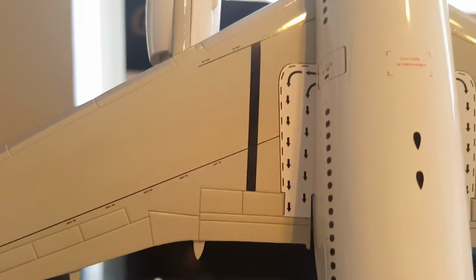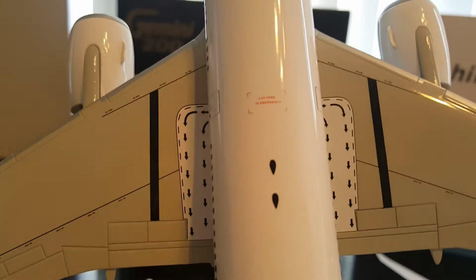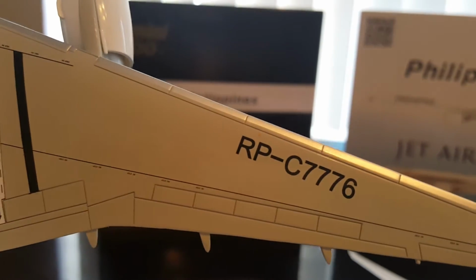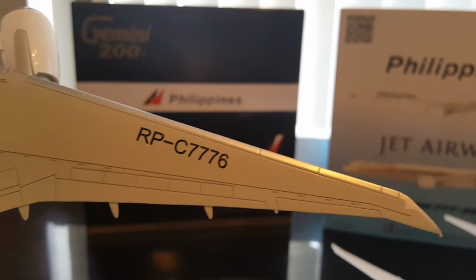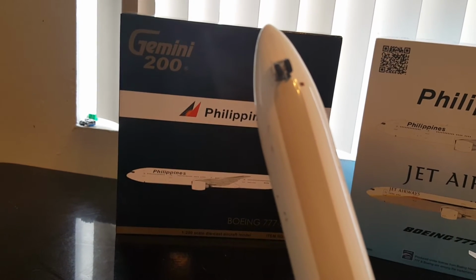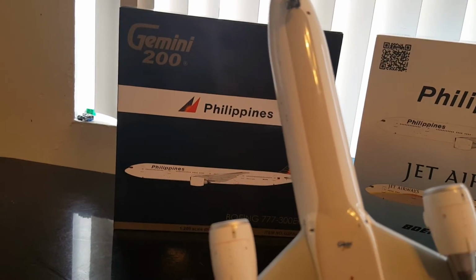The emergency pathway from the middle door, left and right, no step marking, registration RP-C7776. Underneath, the gray one extends up to the nose cone, gray stripe.